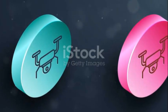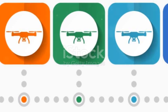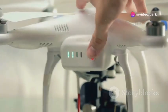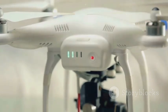Also, try rotating your drone 360 degrees while hovering. This maneuver helps you understand your drone's orientation from different angles and get comfortable with it. Knowing how your drone responds to different inputs is essential for precise control.